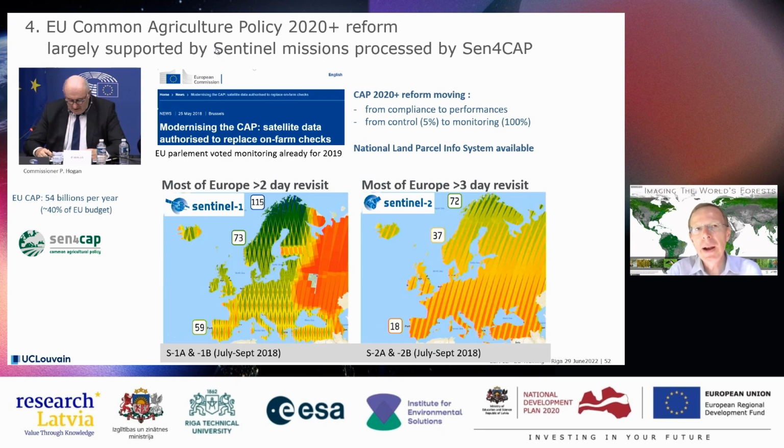And luckily, meanwhile, Sentinel-1 and Sentinel-2 have been launched. As Europe is at high latitude, and Lithuania, Estonia, Latvia are at even higher latitude, you can see that the revisit cycle is not 5 days. It's much less than that. For most of Europe it is 3 days for Sentinel-2, and it could be up to 2 days for Sentinel-1, while it is expected to be 6 days at the equator. Therefore, we will make use of this to support the policy.